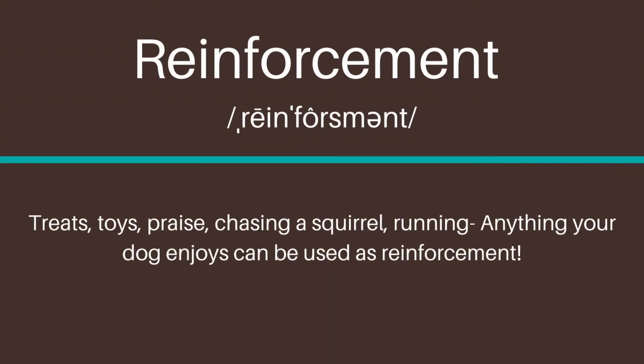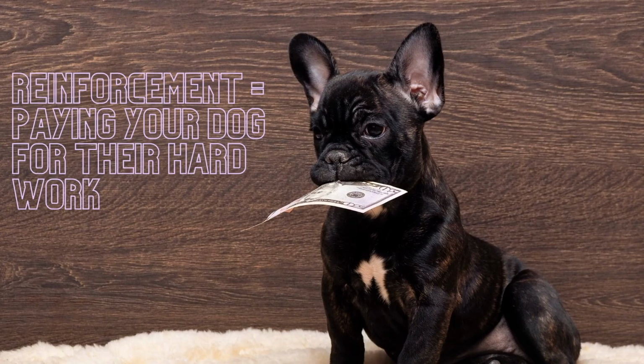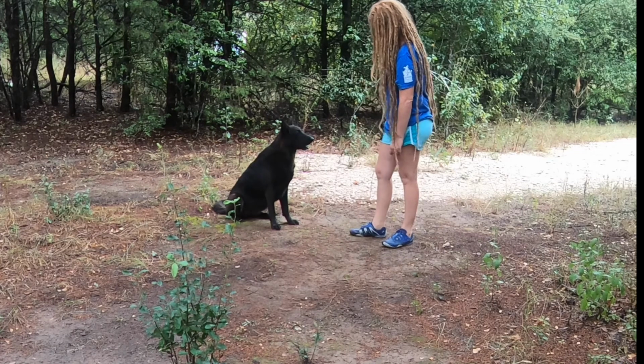After marking your goal behavior, you'll need to follow it up with a reward or reinforcement. Reinforcement is anything your dog finds enjoyable. Think of the reward as the currency your dog is working for. If I get paid well, I work hard. Dogs are no different. Food and toys are common reinforcers, but you can use other creative and enjoyable activities to reinforce your dog.